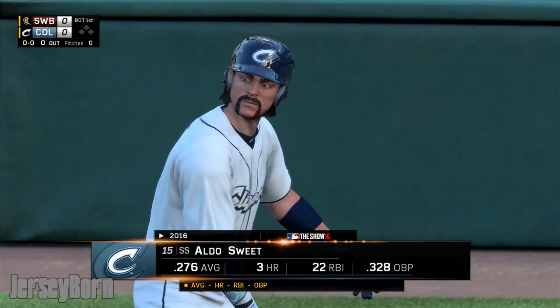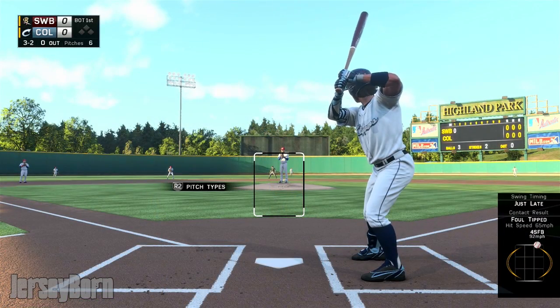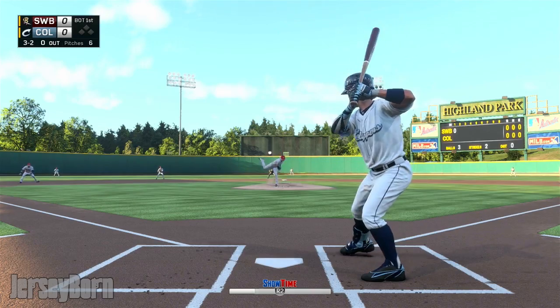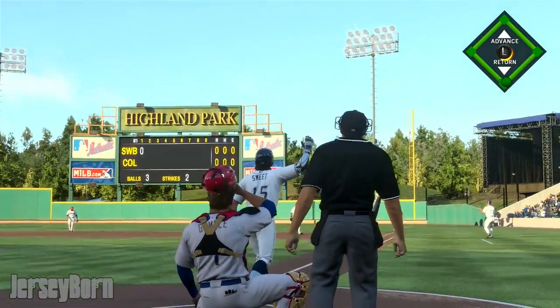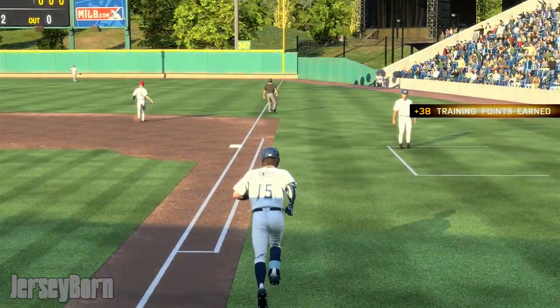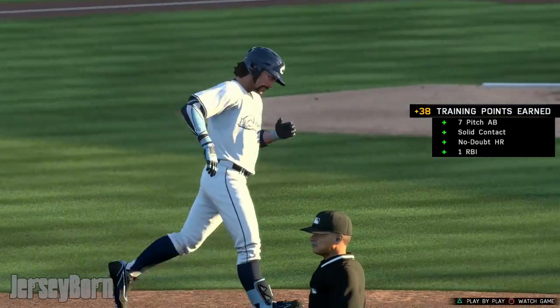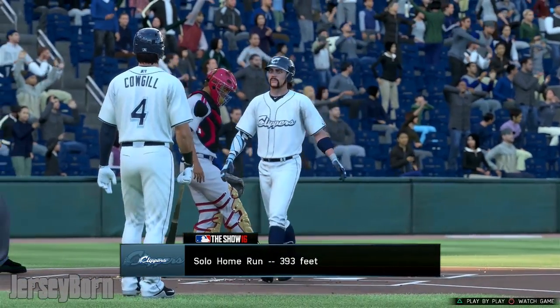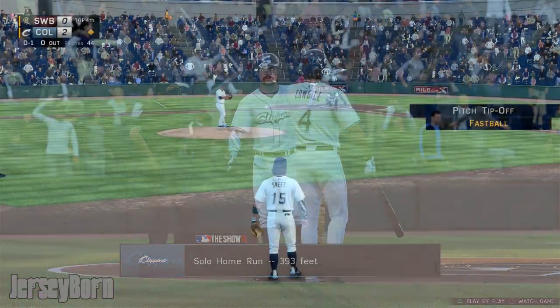Come up here in the next game against Scranton Wilkes-Barre, tied up here in the bottom half of the first. Full count, nobody out, nobody on. Here comes the pitch, as that's going to be taken down the right field line. Flip the bat and everything. It's over the right field fence. Just barely fair. Aldo Sweet connects with a home run as he makes it a 1-0 Columbus Clippers lead over the Scranton Wilkes-Barre Rail Riders.